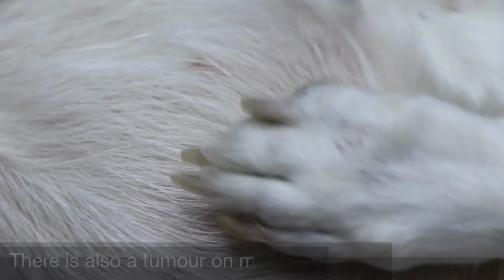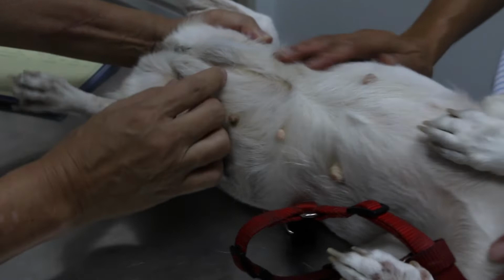So, number 2. Then number 1. So, 5, 4, 3, 2, 1. Number 1, also a breast tumour. There's another one here. So the breast tumour has spread. Normally, it starts from here first. So now we look at the other side, the left side.